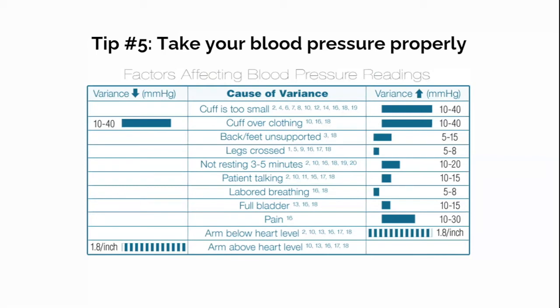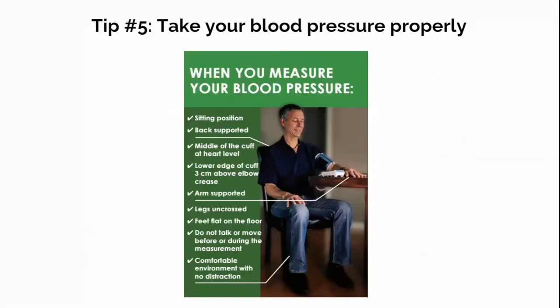Having a full bladder can also raise the blood pressure. If the cuff is over the clothing, so sometimes you think it's convenient, you don't want to take off that shirt, take off that sweater, but it can actually increase or decrease the reading, and so it's not going to be accurate. Okay, so these are just some of the things that can affect the reading.